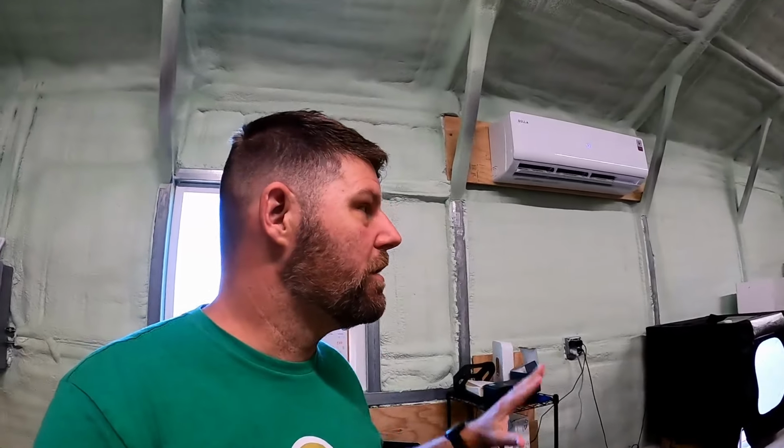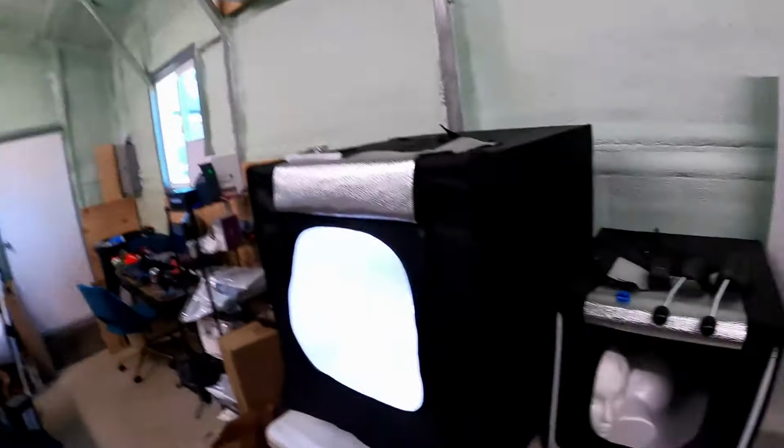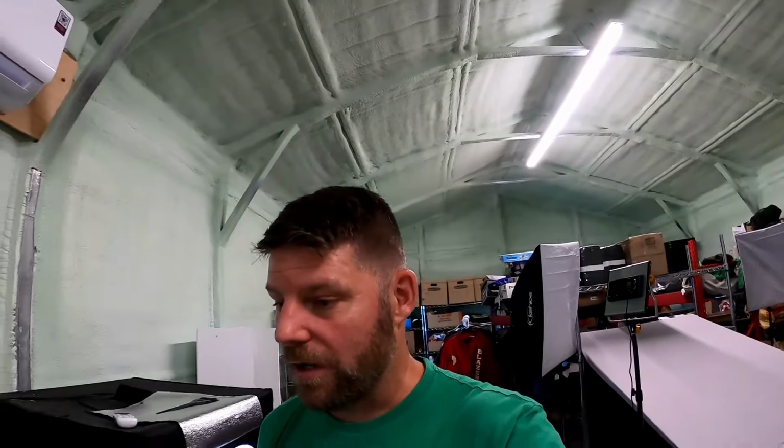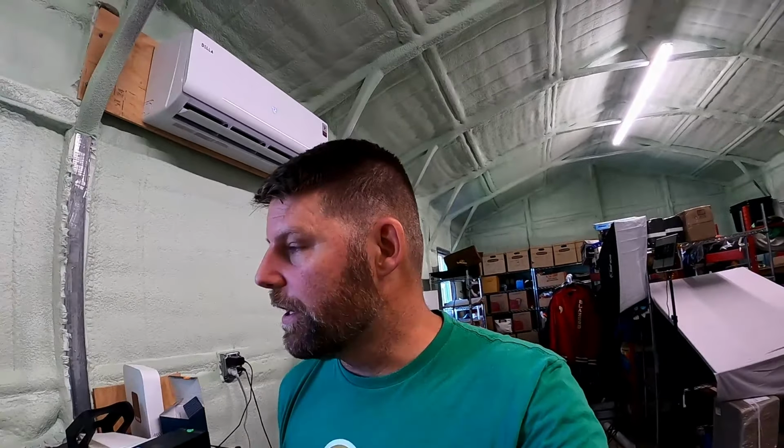It's been about 80-ish degrees here the past 4 or 5 days. And it's actually staying pretty cool in here. This is my first summer in my shop, the little shop of hoarders, as I like to call it. And so far so good, especially with this mini split. I have it set for 72 because I don't need it any cooler. And if you take a look at my thermometer, that little egg-shaped thing there, it's pretty darn accurate. So staying nice and cool in here.